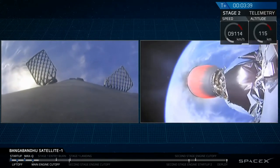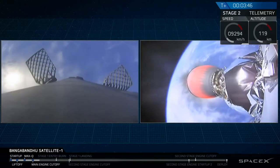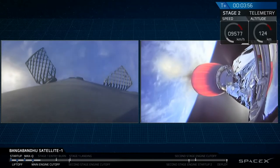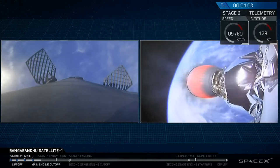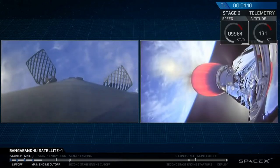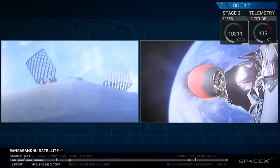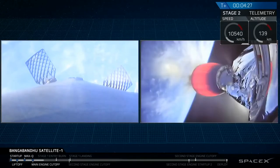And there you see the fairings falling way behind. They're light, they're made of carbon fiber and aluminum honeycomb, but they still represent excess mass, so we no longer need them once we get out of the atmosphere. Followed quickly then by a fairing separation. Everything's going great right now. Falcon 9 is looking good.